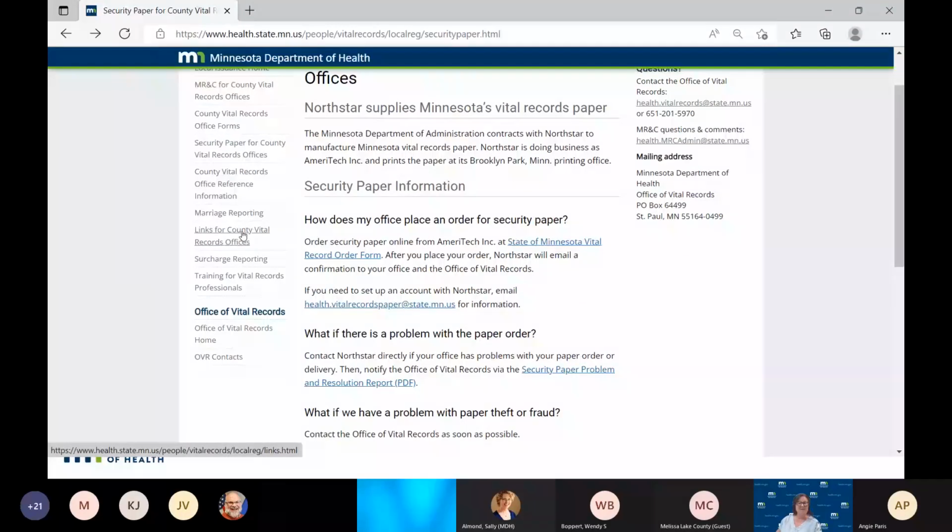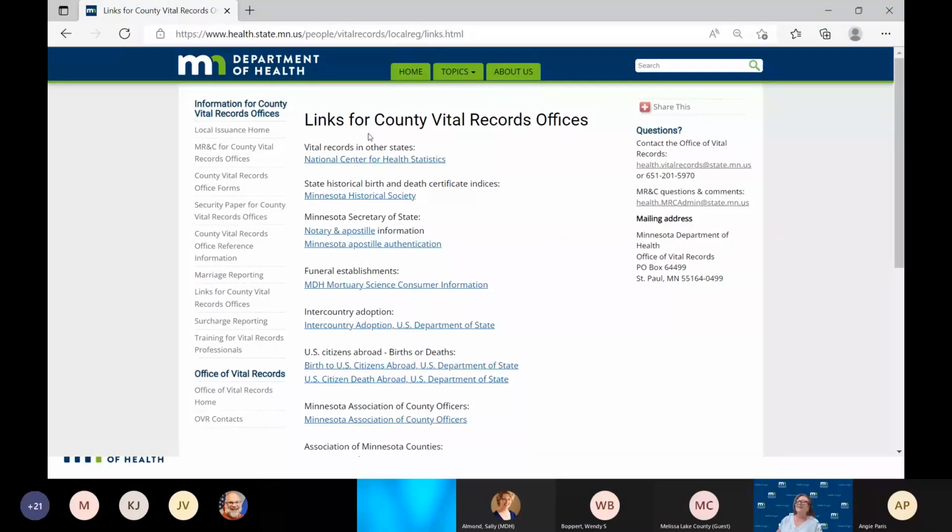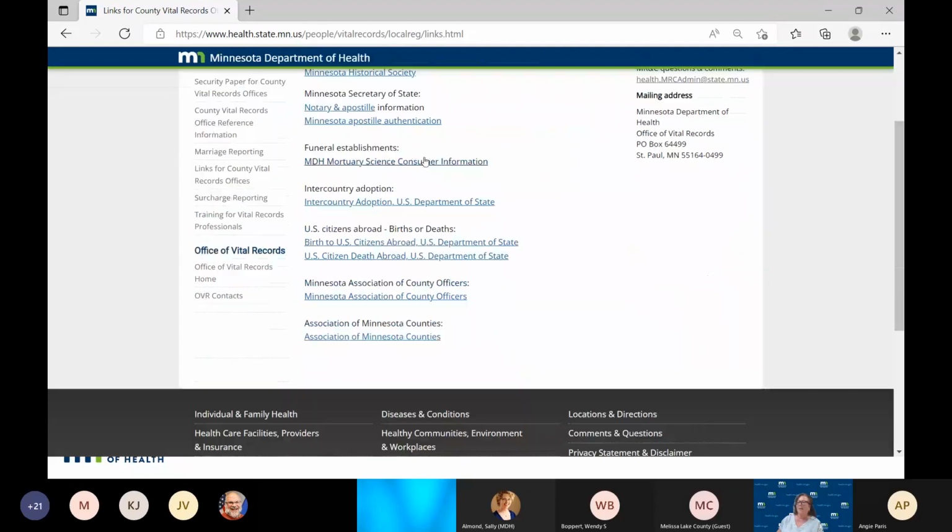And then links for county vital records offices. Here you go, National Center for Health Statistics. If you have any questions about what other states may be doing, you can click on this. It will give you information. The historical birth and death certificate, the Minnesota Historical Society, notary and apostille, apostille authentication, funeral establishments, intercountry adoption. That is always interesting. And then U.S. citizens abroad, birth or deaths.